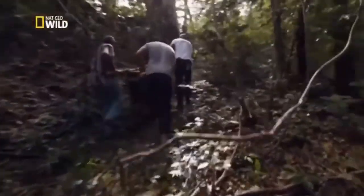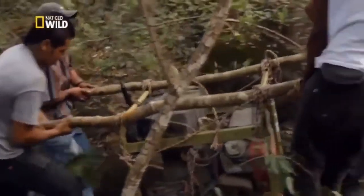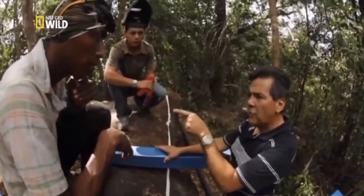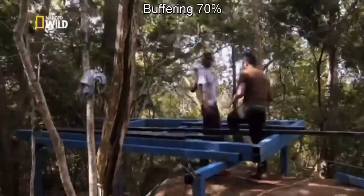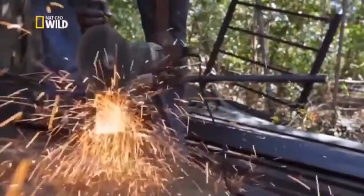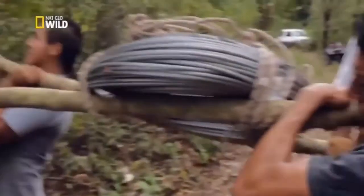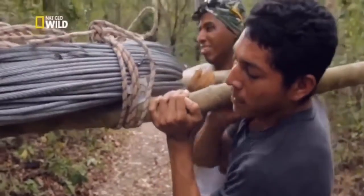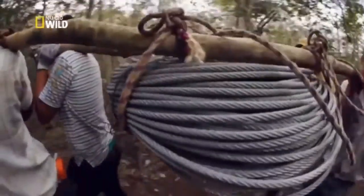A 7-meter-high platform will anchor the cables and serve as a control center for the remote cameras in the valley. Cables arrive. Carrying these 150-kilo weights to the site is just the beginning. Stretching them 350 meters across the valley will test the entire team.